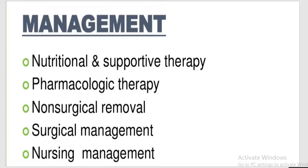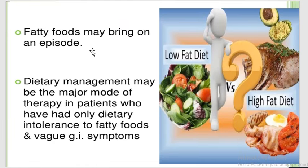So now I will talk about the management of cholelithiasis. In the management, first of all, there will be nutritional support therapy, and then the pharmacological therapy, and then there is surgical removal and surgical management, and non-surgical removal, and nursing management. Now I will talk about what's the food therapy.